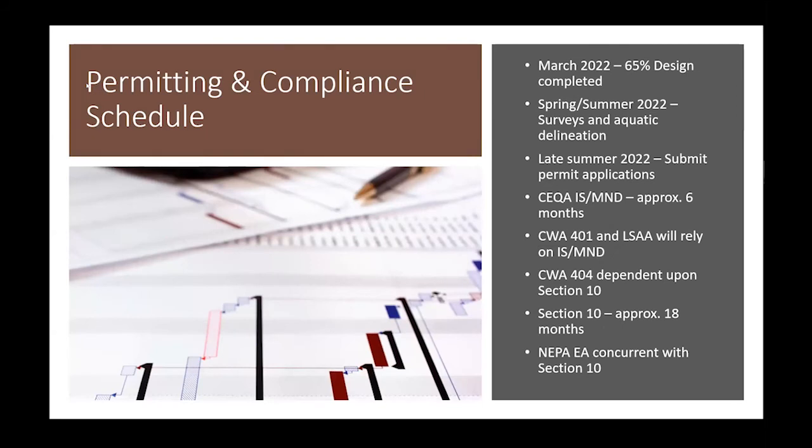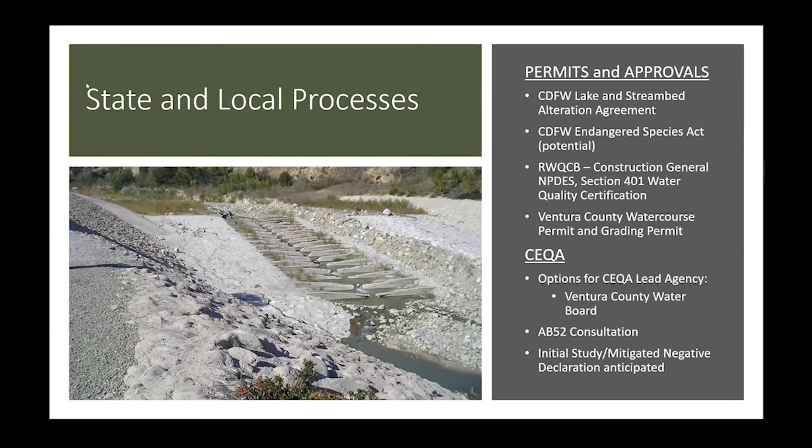Hi, Dan, this is Baron with CDFW. A couple questions. Have you looked into the SB 155 that was passed earlier this year for restoration projects? We have, and I'm going to turn that over to Megan because she's the half of the we that was looking at that very closely.